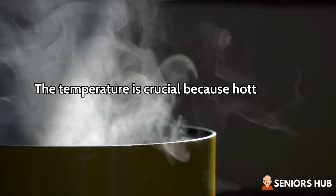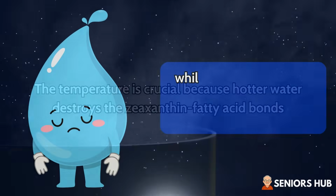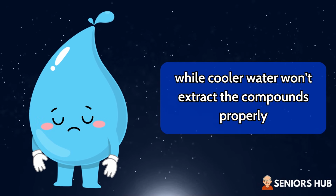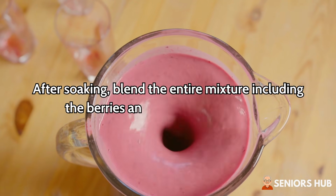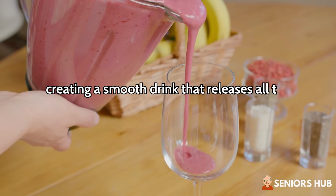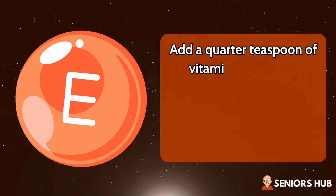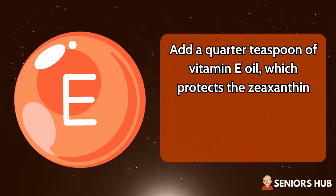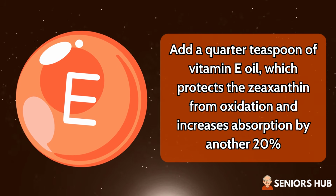The temperature is crucial because hotter water destroys the zeaxanthin fatty acid bonds, while cooler water won't extract the compounds properly. After soaking, blend the entire mixture, including the berries and water, for 30 seconds, creating a smooth drink that releases all the cellular contents. Add a 1/4 teaspoon of vitamin E oil, which protects the zeaxanthin from oxidation and increases absorption by another 20%.